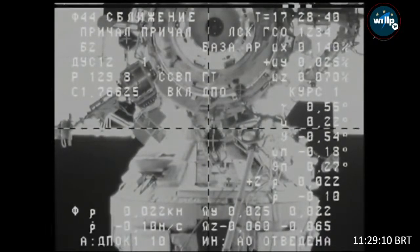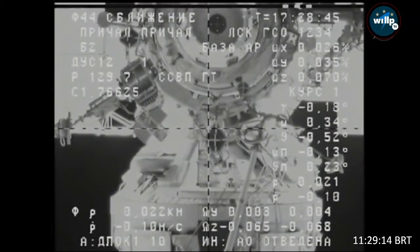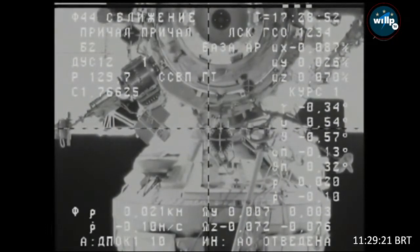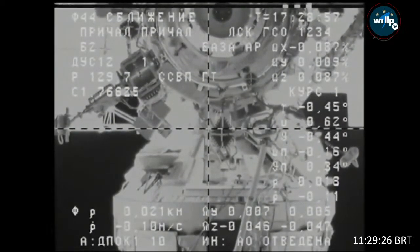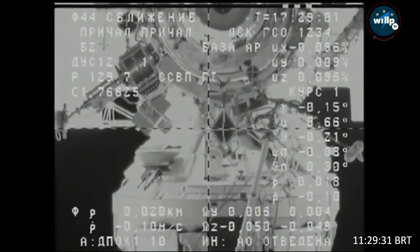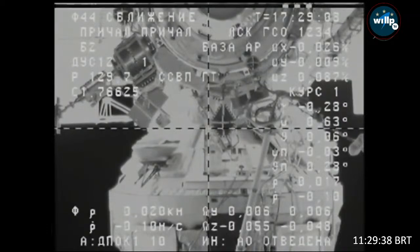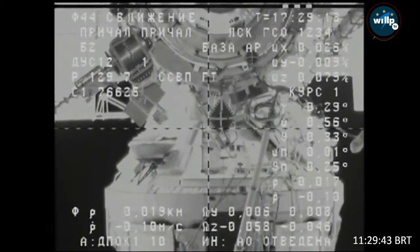23 meters away, and you can see from the view of the Progress vehicle the diamond target that the crosshairs are aligning itself with, so it is properly aligned to the zenith port, the space-facing port of the Poisk module. Everything continuing to work along nominally as they continue to keep that crosshair aligned with that diamond target. Approximately 15 meters. There is a slight misalignment of the electronic crosshairs and the target center. Copy.